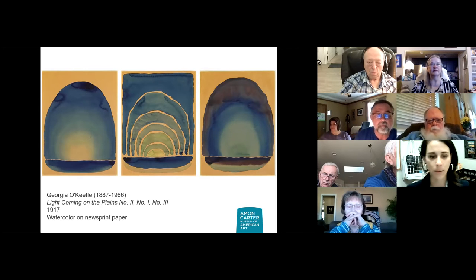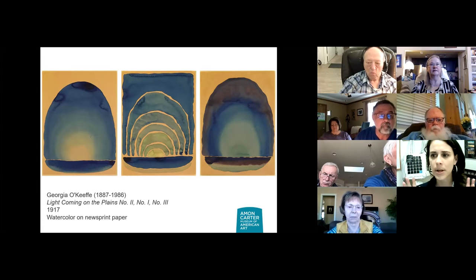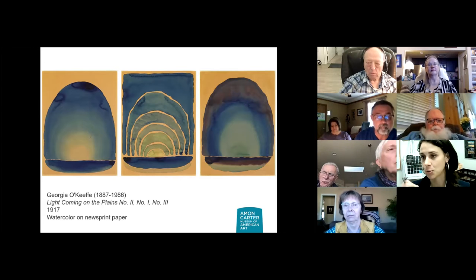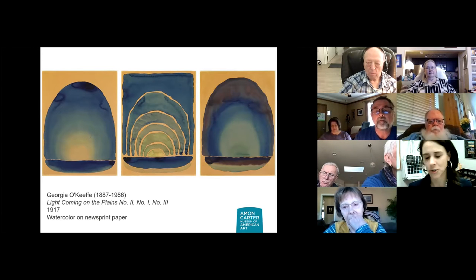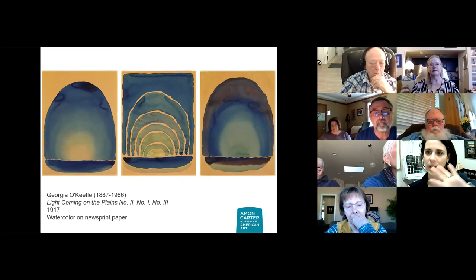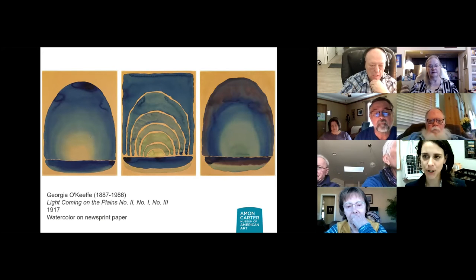And then someone pointed out that she did this on newsprint paper. There's some thought that this might have been in a sketchbook, again, allowing for that immediacy to transport. And, you know, you can do something and then close it right up. She probably let it dry a little bit just because it is watercolor. So, she left Canyon going towards Amarillo, was out on the plains in the middle of the night. So this could have been in a sketchbook.